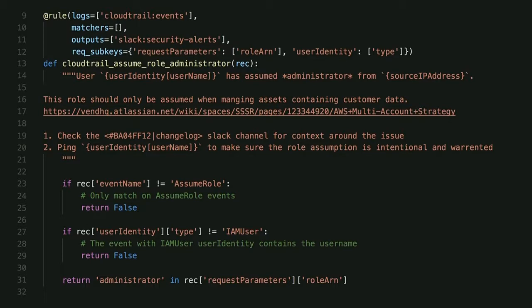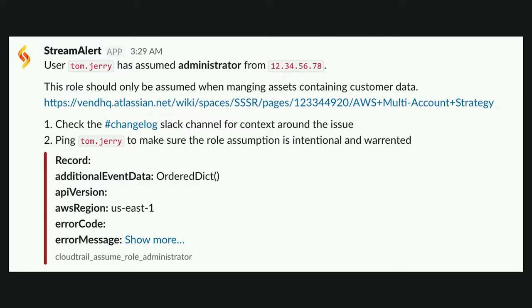I've modified the description a bit to allow me to insert Python formatting syntax so that we can get a little more info right in that message and make it a really impactful statement. So: user Tom Jerry has assumed administrator from this IP address. Then a bit of information, and then a link. Maybe it's not the security team that's looking at this. Maybe it's someone who's on call. They might know a little bit of help on what to do.